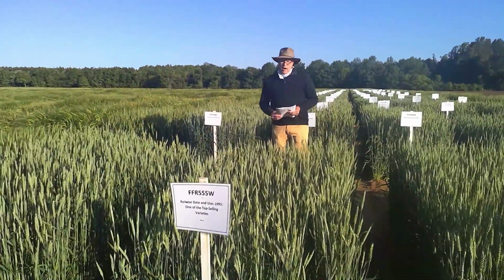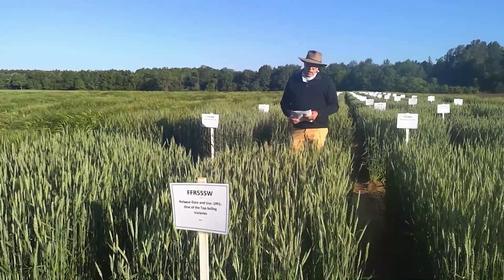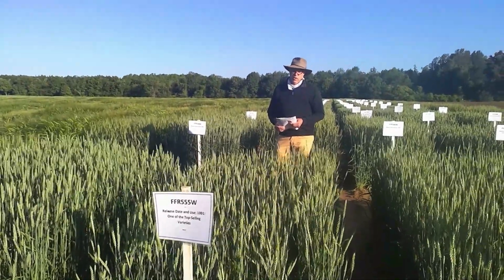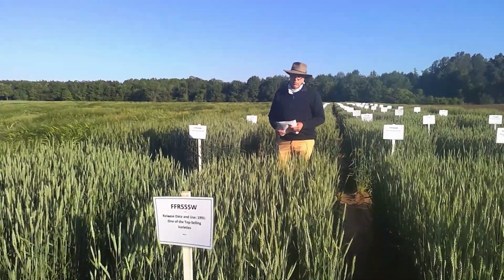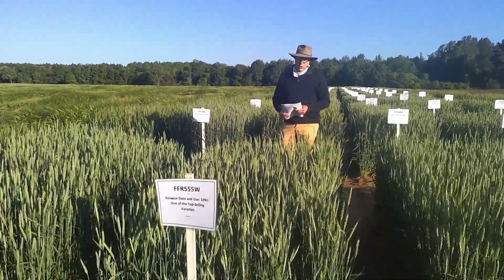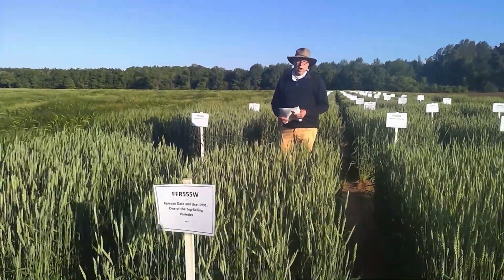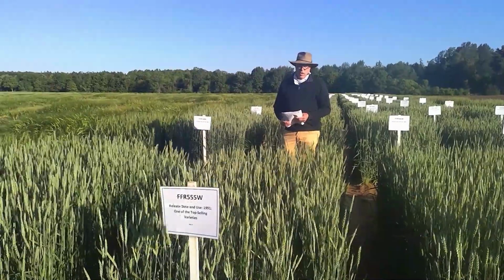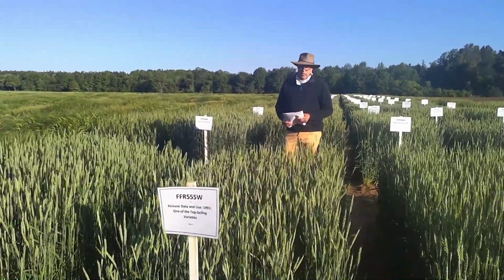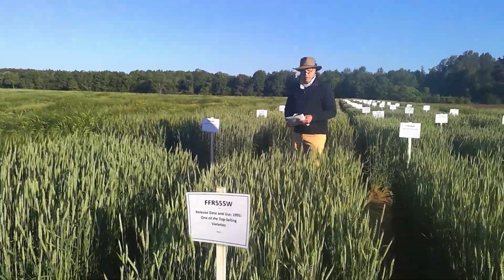This next variety is also very significant in that it brought in a very high amount of royalty money from seed sales. FFR was able to sell the variety along with a management practice to control diseases, and that worked very well in their favor, and this variety was grown on a large number of acres. It was released in '91.